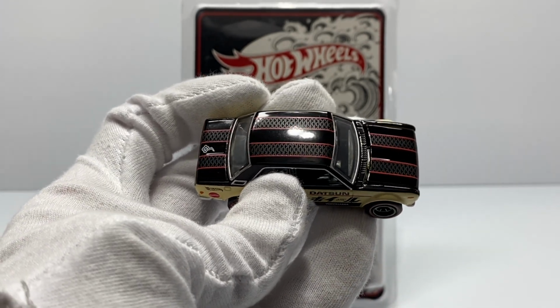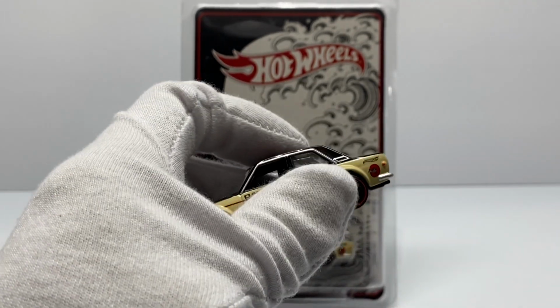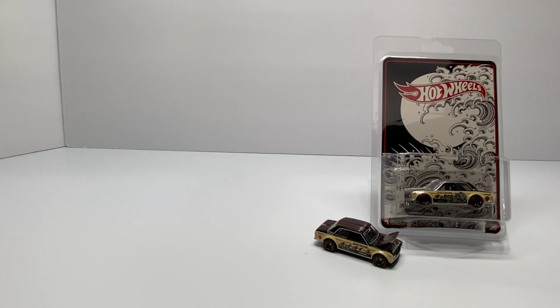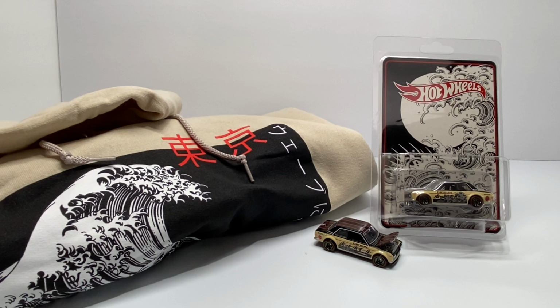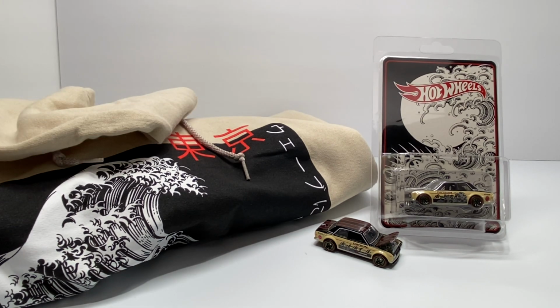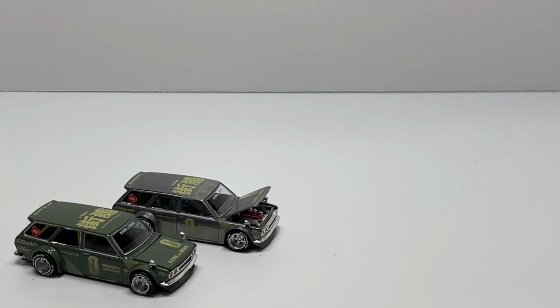But even in the red, value aside guys, this thing is still one of my favorite pieces in my collection just because of what it is and the way it looks. I got such a connection to this car guys that I've even started to coordinate with it. So I found this hoodie and coincidentally it matches this Japan convention to a T. With the wave art, the Japanese letters, even the tan color. How perfect to match this Datsun 510. That's how you know that it's a GRAIL piece, when you start trying to coordinate your wardrobe to it. And the number one GRAIL piece in my collection, guys.